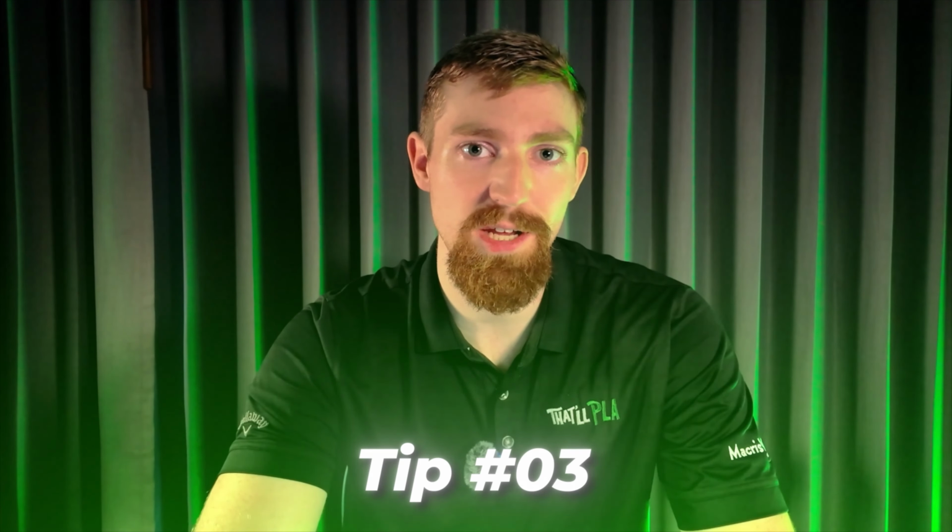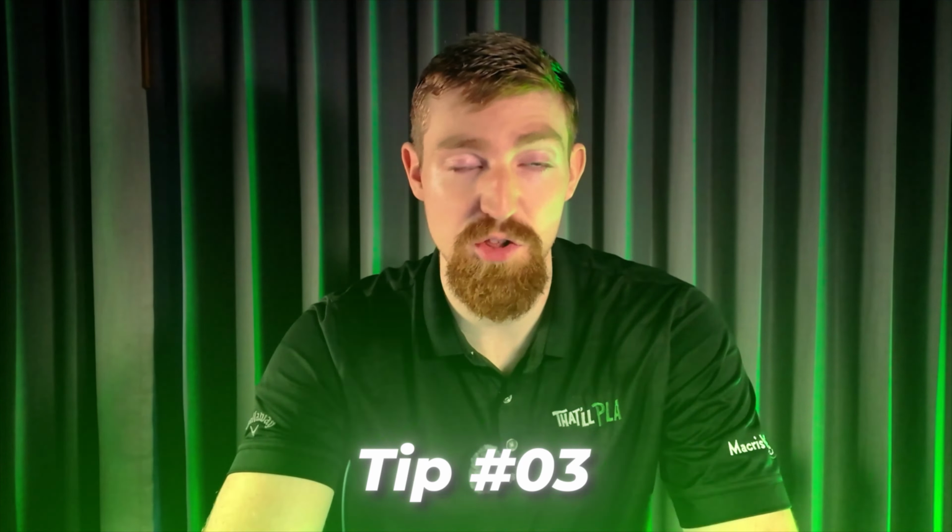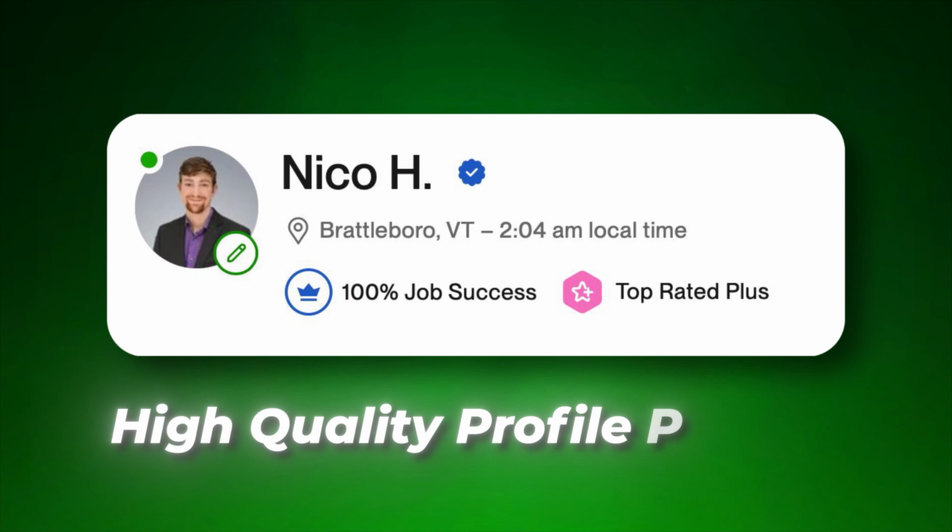And so those are the two strategies that you could use for the portfolio section if you don't offer a visually stimulating service. And it's really gonna set you apart from everybody. Now, tip number 3 is incredibly simplistic. It's just having a high quality profile picture.